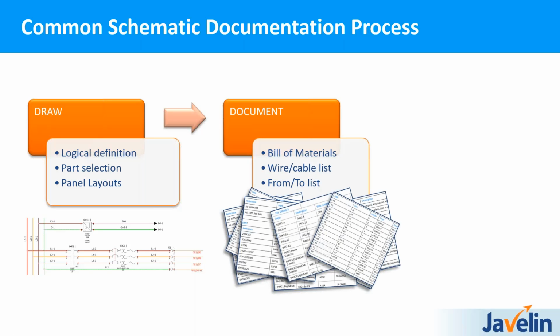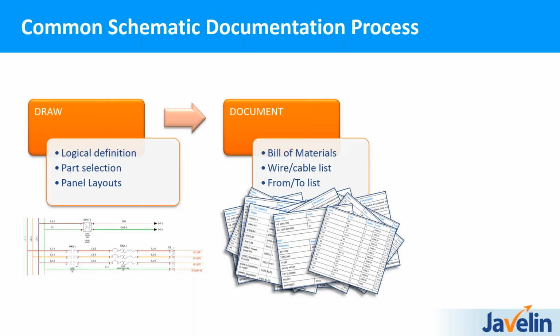Then we have to get into our documentation. This is where we make that information useful to others. So this can be our bill of materials, our to from list, our cable list, and as you can imagine, there can be a lot of information for us to be filling out, for us to be extracting manually. So this can take a while.